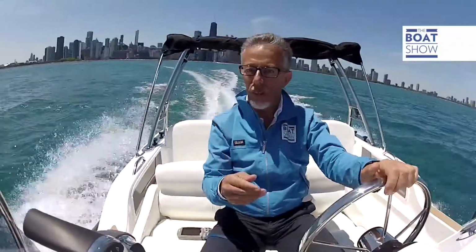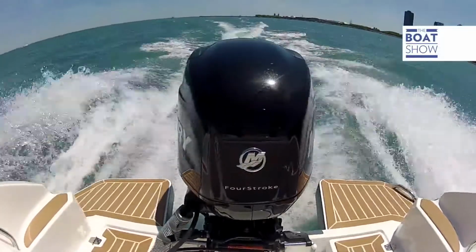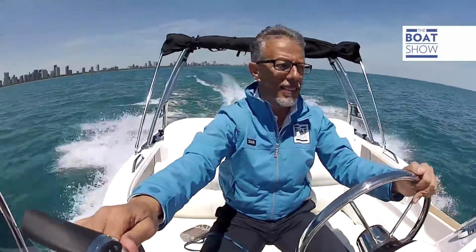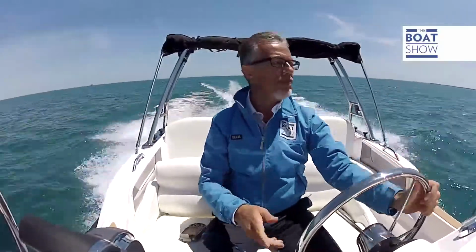Thanks to this sharpness, the boat cuts through the waves like a blade, which means sailing is very comfortable, because the bow doesn't bang down or bounce. So let's give it a bit more juice. We're now going 30 knots, so let's try turning.